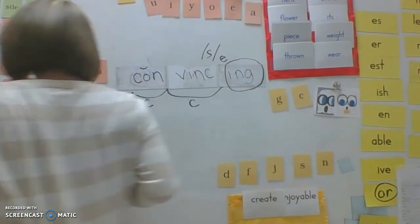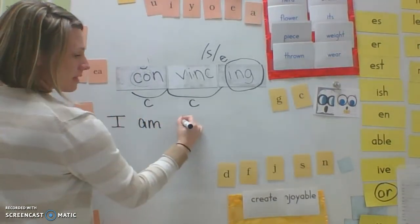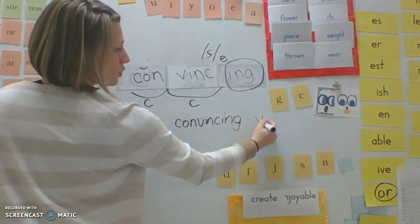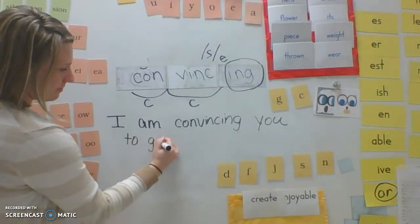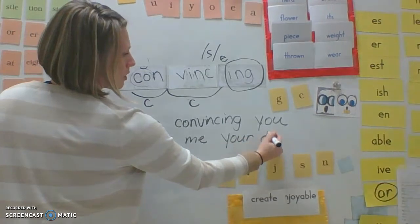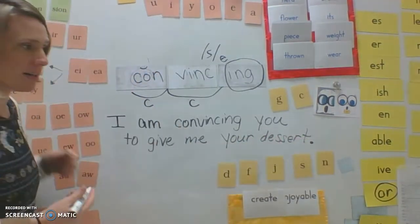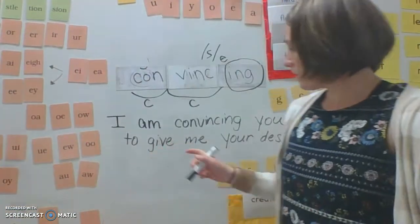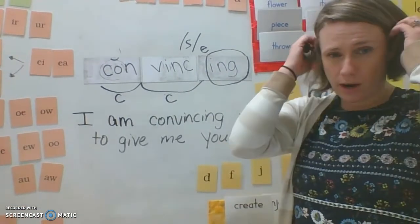Let's see. So what could our sentence be? I am convincing you to give me your dessert. And dessert has 2 S's because you always want more. Desert has 1 S. Okay. And notice your is this kind of your, not the contraction. That would be you are.